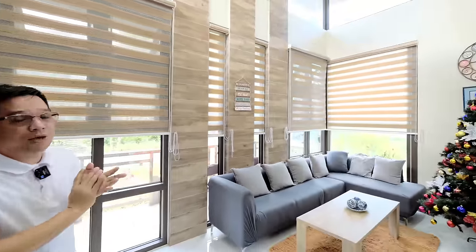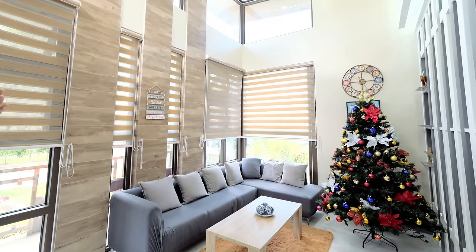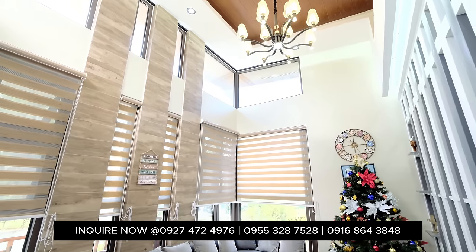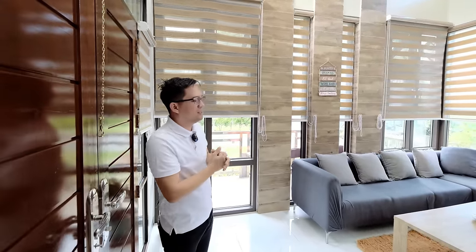Okay, the first feature which is here, your living space. As you can see, you have the sitting space over here and then big picture window. Of course, it's a high ceiling, beautiful ceiling design. Plus, you have the chandelier above. Mind you that this property is selling fully furnished, so anything you see away from their personal items, personal belongings stays in the house. So, the sofa stays in the house.